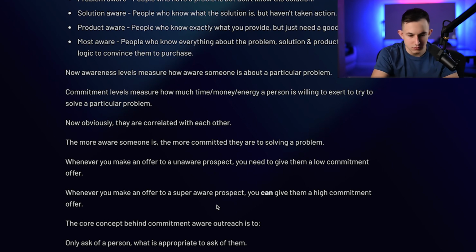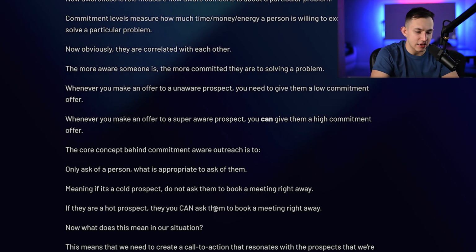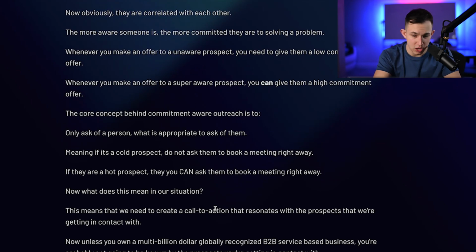A low awareness or a high awareness prospect being given a low commitment offer is still going to do very well. Okay. Now, the core concept behind commitment aware outreach is to only ask of a person what is appropriate to ask of them. Meaning, if it's a cold prospect, do not ask them to book a meeting right away, right? That doesn't make sense. If they are a hot prospect, on the other hand, then you can ask them to book a meeting right away, right?